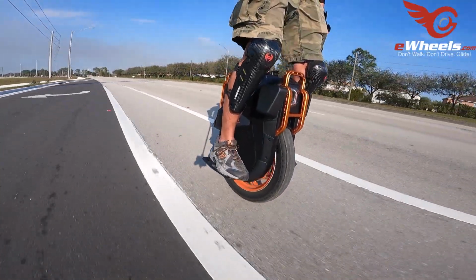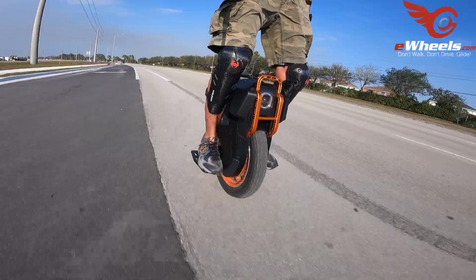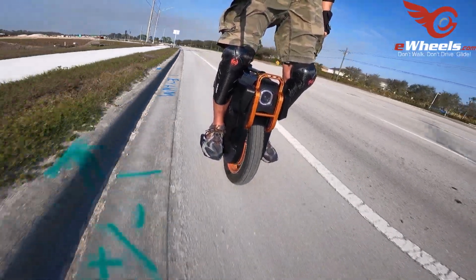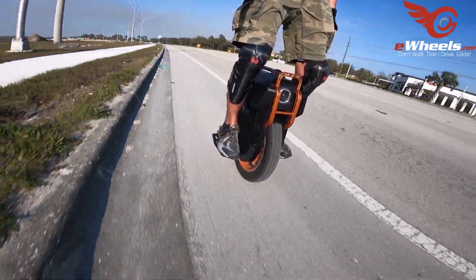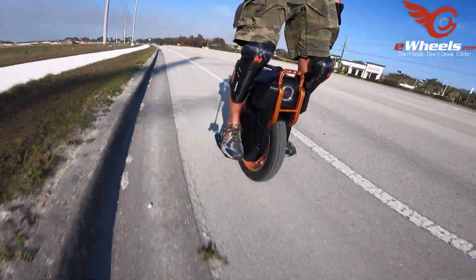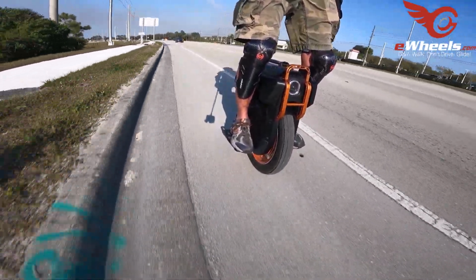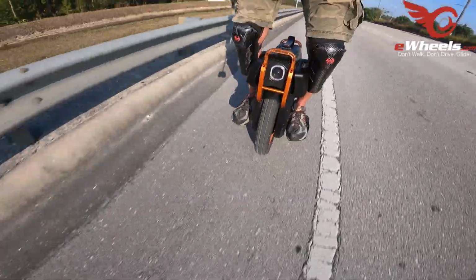The grip on these pedals feels fine, even though they're not fancy-looking spiked pedals. They definitely feel grippier than the stock Sherman S pedals. So even though visually they're not that attractive, I think they get the job done. I don't know that it would be a priority to switch these pedals out right away.